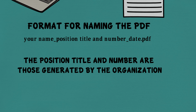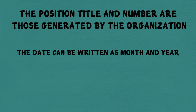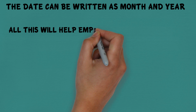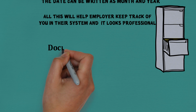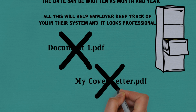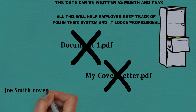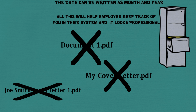The position title and number are those generated by the organization you're applying to. The date can be written as month and year. This will help the employer keep track of you in their system and looks much more professional than document1.pdf, mycoverletter.pdf, or even Joe Smith cover letter 1.pdf.